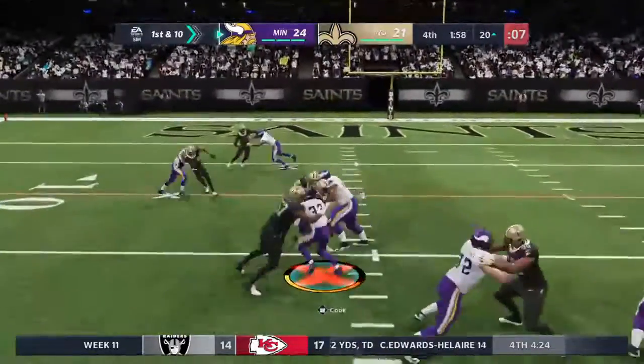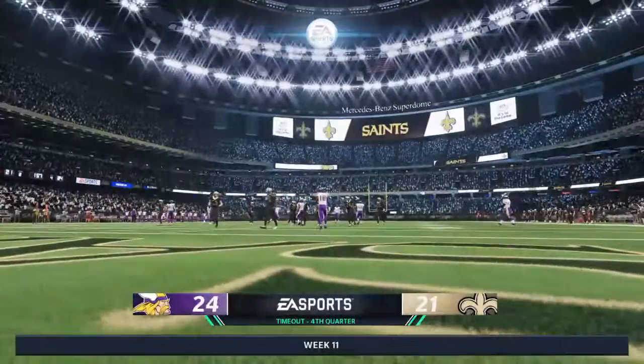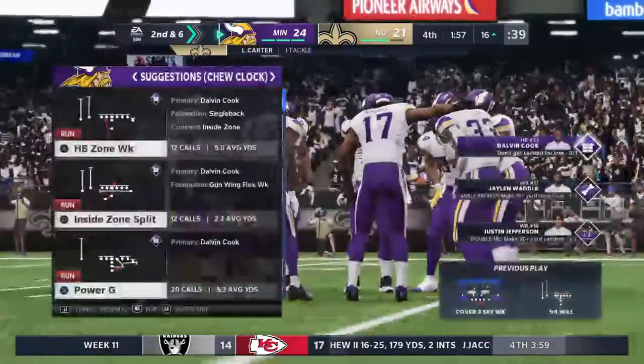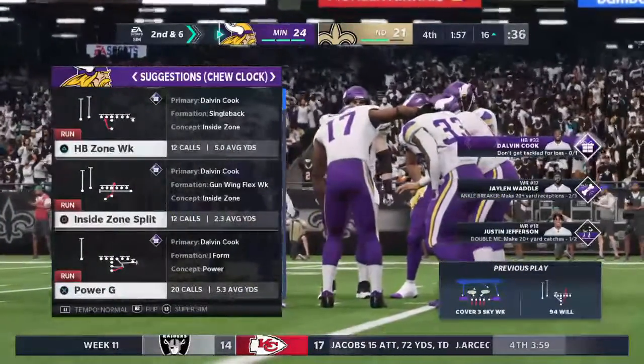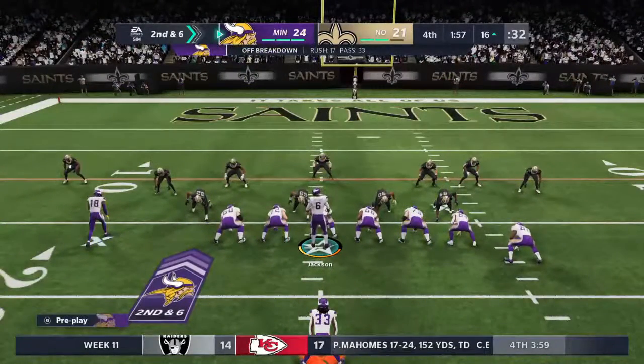Back to the ground, Cook. And he'll take it down here just shy of the 15 at the 16-yard line. And now we'll see a timeout used on defense as they stop it right out of the break with 1:57 to go in the ballgame. The run got 4. Now they deal with a 2nd and 6.